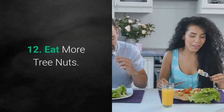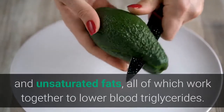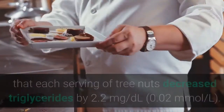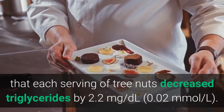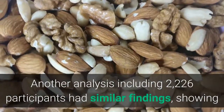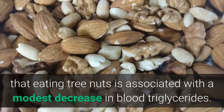12. Eat more tree nuts. Tree nuts provide a concentrated dose of fiber, omega-3 fatty acids and unsaturated fats, all of which work together to lower blood triglycerides. One analysis of 61 studies showed that each serving of tree nuts decreased triglycerides by 2.2 mg per deciliter, 0.02 mmol/L. Another analysis including 2,226 participants had similar findings, showing that eating tree nuts is associated with a modest decrease in blood triglycerides.